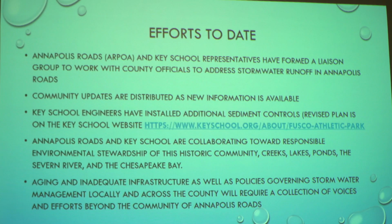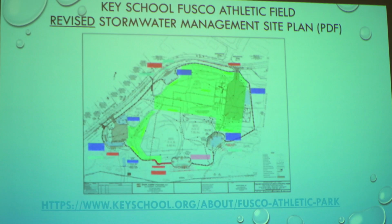So the property owner and the contractor have made sincere efforts to prevent the circumstance from getting worse. And they are working with our community to address problems as they arise, working quickly. We get information out to everybody quickly. They've added additional sediment controls over and above what the county requires. And there's more information on that if you're interested at the Key School website. And they've revised their stormwater plan, upgraded it.